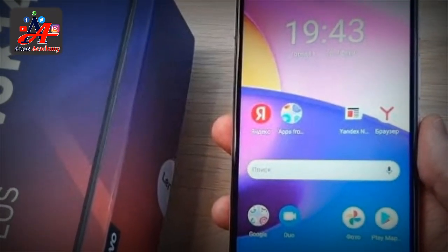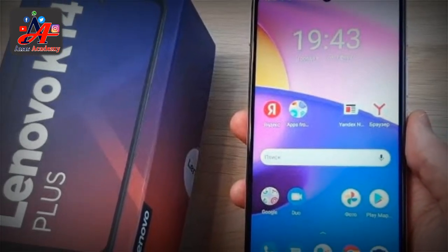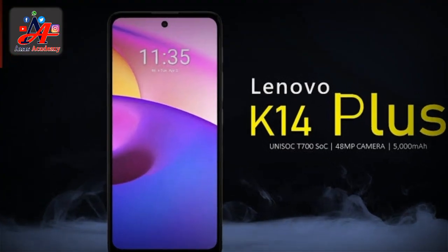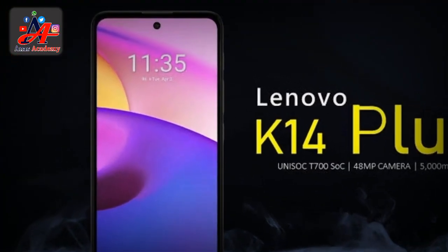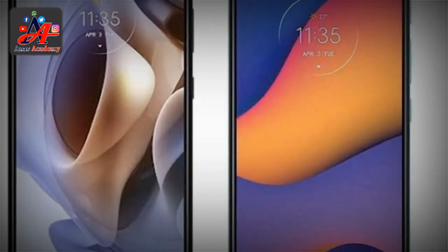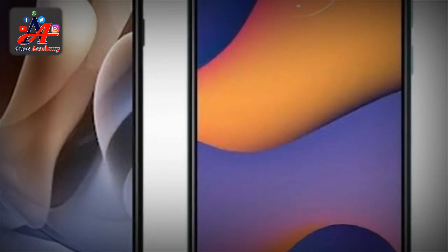Configuration and battery. Lenovo K14 packs 3GB RAM along with an octa-core processor setup running at a clock speed of 1.6 GHz. The 5000 mAh non-removable Li-ion-type battery loaded within promises prolonged operations once fully charged.